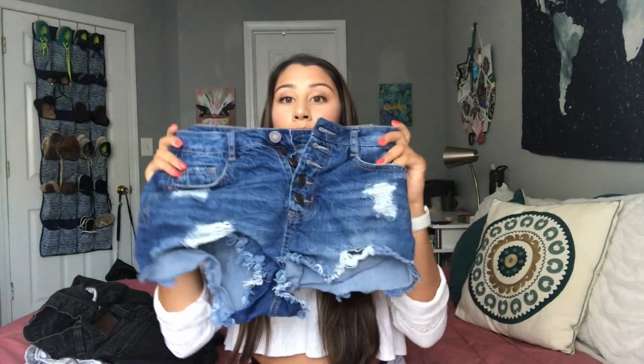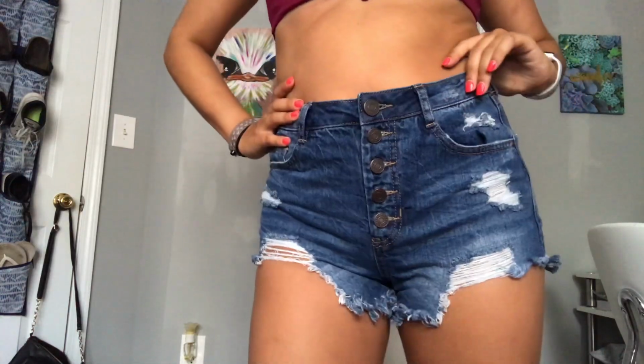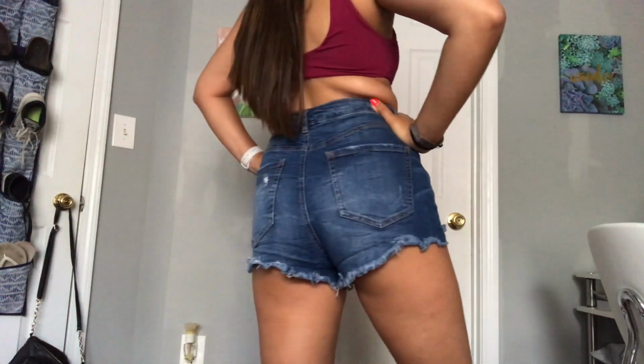Last pair of bottoms, I think. I got these shorts. They're just like ripped with buttons up the front. They're the brand Refuge. I don't know really what that is, but I just thought they were good for summer.